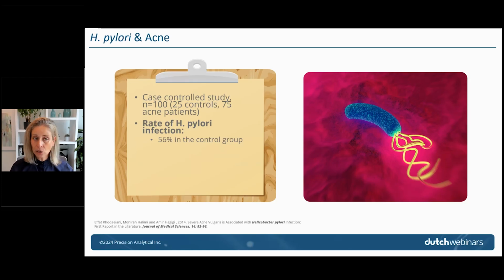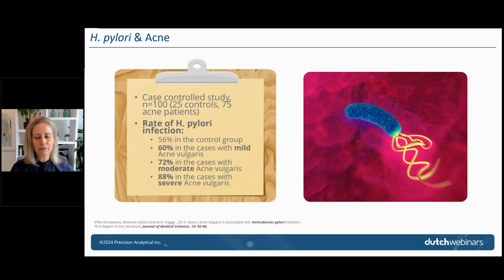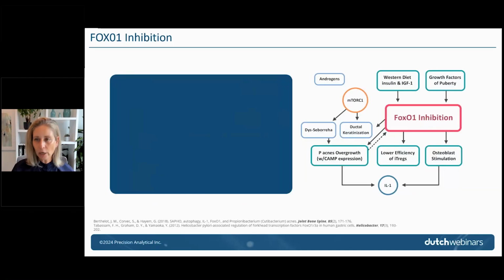We can see that in this cohort, over half of the control group did show up with H. pylori. But what was interesting is the infection rates as the severity of the acne increased. So mild acne had 60%, moderate had 72%, and severe had 88%. So we cannot say that if you have H. pylori, you're definitely going to have acne, or vice versa, that if you have acne, you definitely have H. pylori. But there is this connection that we see between acne and H. pylori. What could be going on?